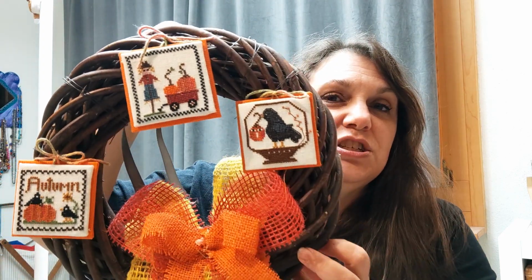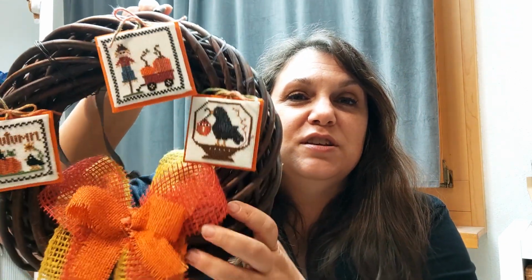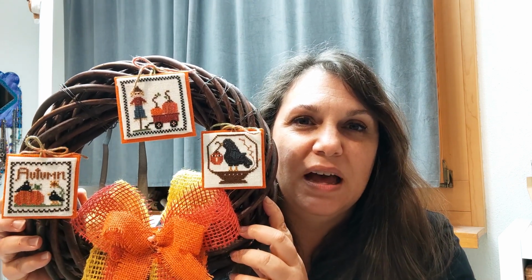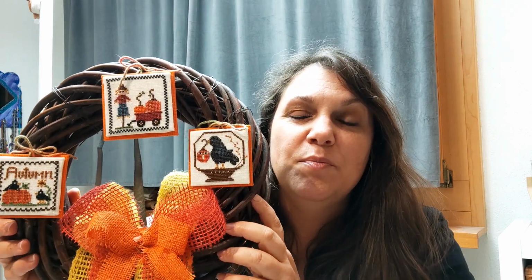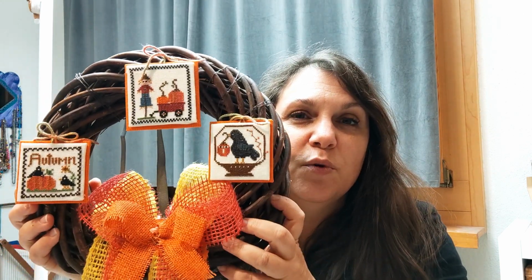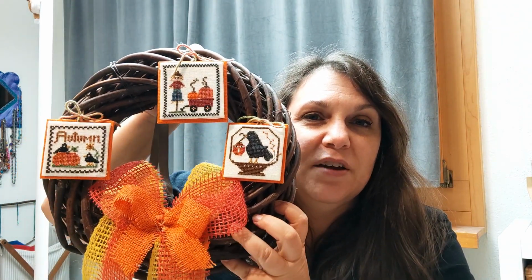So last time I showed you these 3 little cross stitches. These are free ones from Punkin Pumpkin, and I finished them on this wreath. Now this wreath was given to me by my friend Ashley, and it had these beautiful, bright orange flowers. They have a name, but I don't remember what the name is. But of course, after a year, they dried and they kind of started to fall apart and weren't very pretty, even though I was trying to store it carefully down in my basement area.